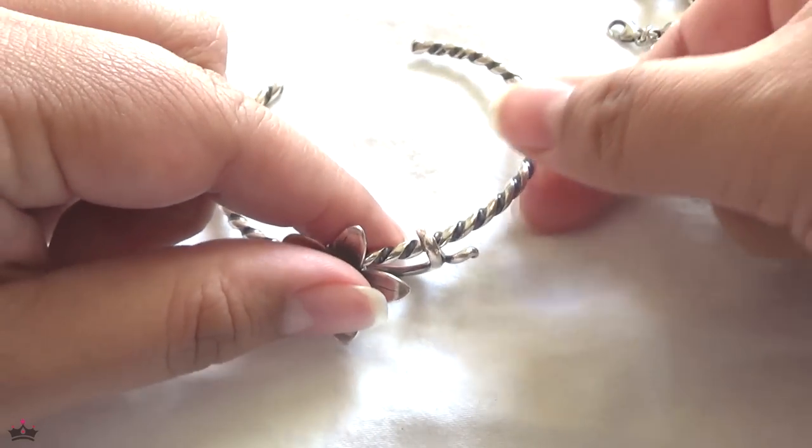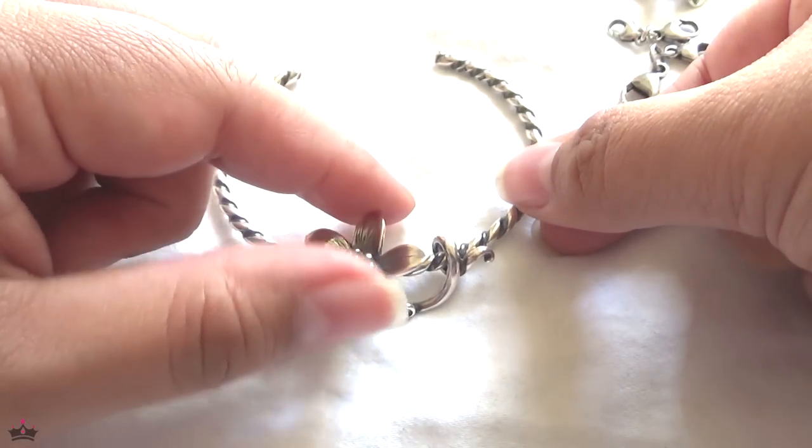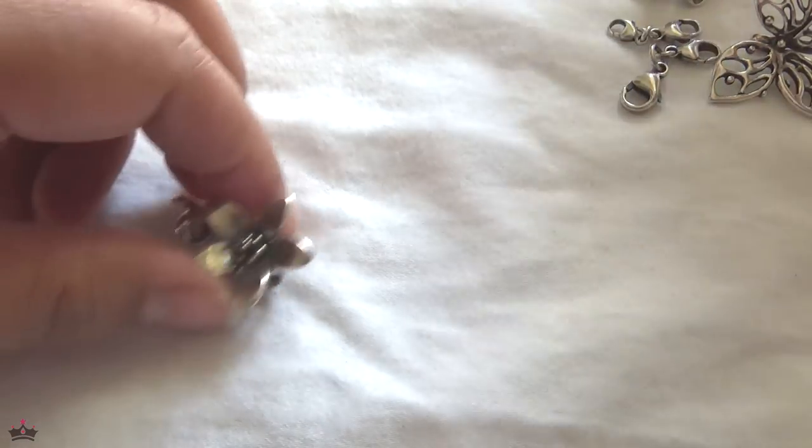And I got this as a surprise birthday gift in Paris as well. My husband listened to my hints. My not-so-subtle hints, I have to say.